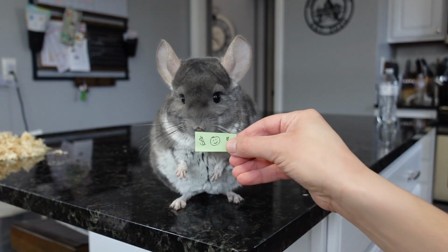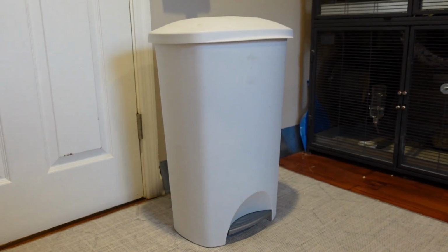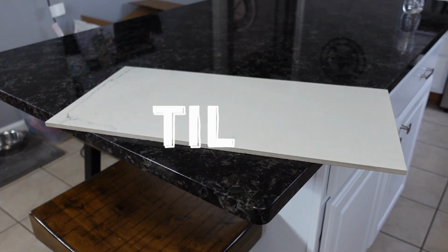Another impractical part of shavings is cost. A proper bag of bedding can cost upwards of $20 per bag, and remember when you're done with shavings, you have to just throw them out, whereas fleece can be reused. Now let's talk about one of my favorite things for chinchilla cages, which are tiles.